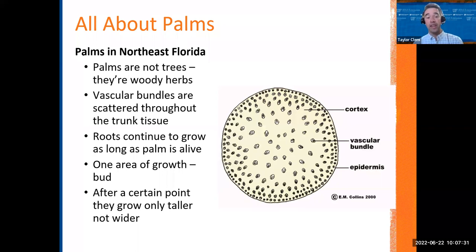So they have their vascular bundles all throughout the trunk, whereas in dicots it's typically around the exterior of the tree. This is a cross section of a palm. It's definitely different because you're not always going to see those ring edges. You can, but it looks a little bit different.